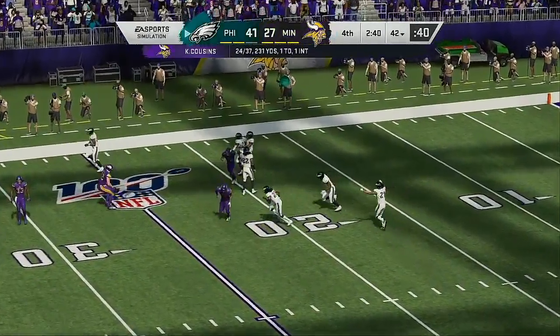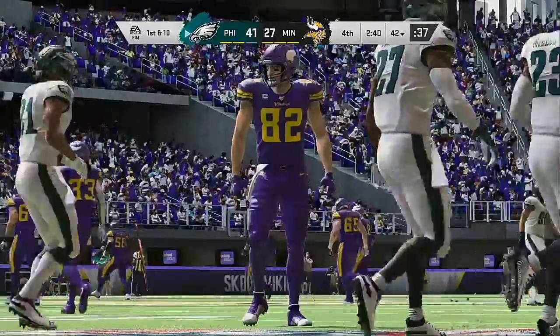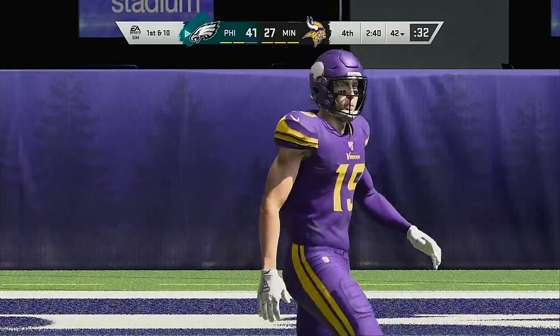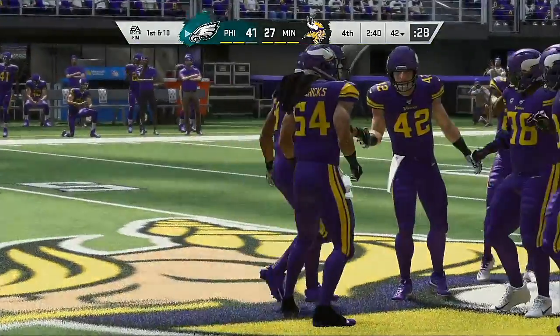Now they go for it on fourth, but this one is going to wind up incomplete. Boy, it looked like he had it and dropped it. And the Eagles defense able to hold. So now with a two-minute warning coming up fast, that puts a mammoth dent in their comeback hopes.